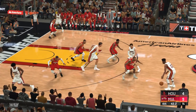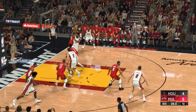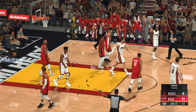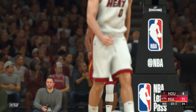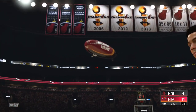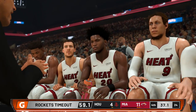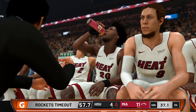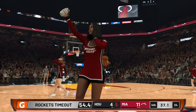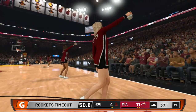Here's Butler. The teardrop falls in. Butler's got the lead up to 7 now for the Heat. Well, credit them for maintaining that aggression, even being up this much. They don't want to leave any chance for a comeback. Just focus on playing the right way. Now a timeout called by Houston. They're behind by 7. There's 37 seconds left to play here in the 4th.